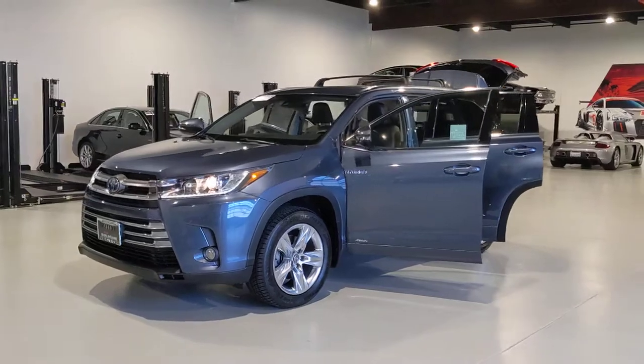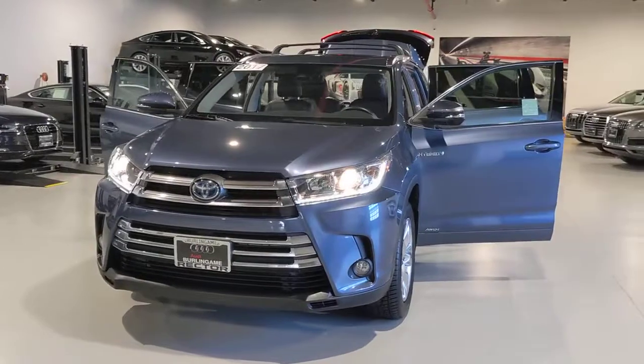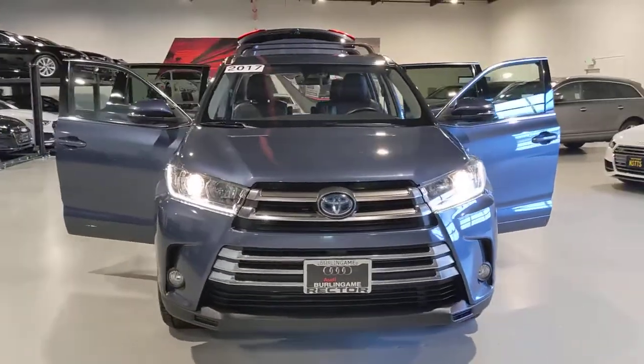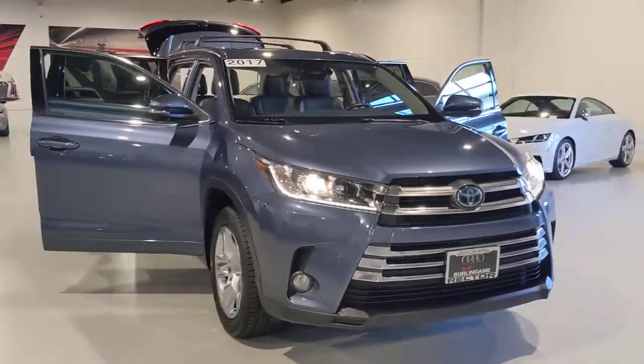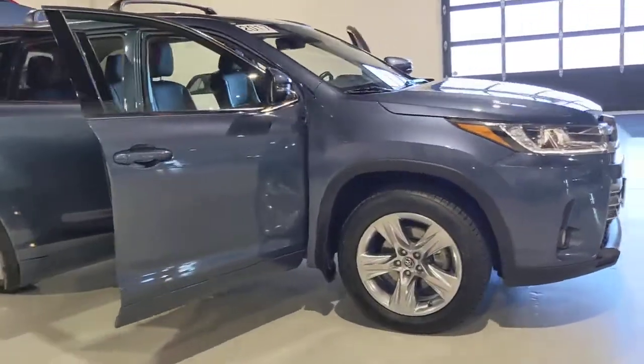Your next car could be the 2017 Toyota Highlander. This vehicle is an outstanding buy with fewer than 80,000 miles on the odometer. This smooth-riding, solidly built Highlander is ready to meet your family's needs.